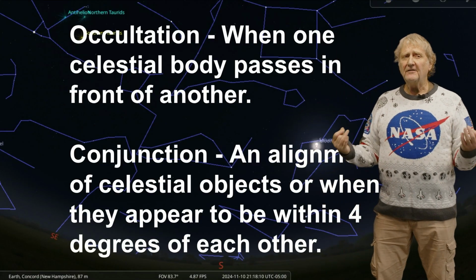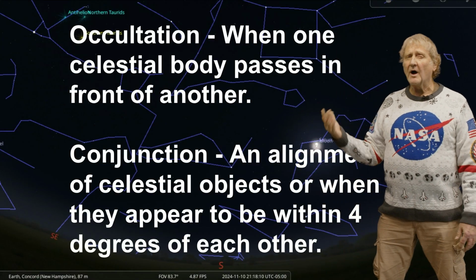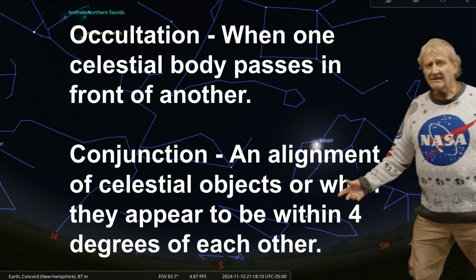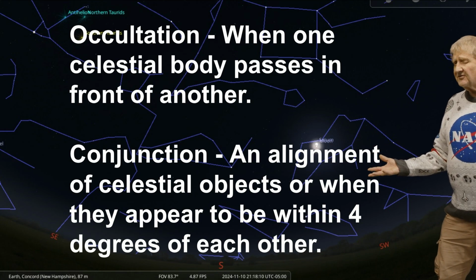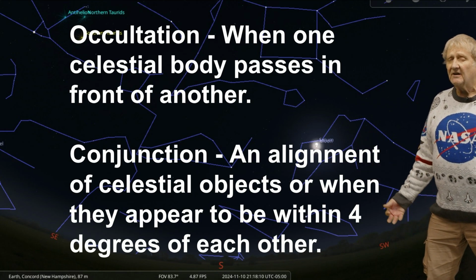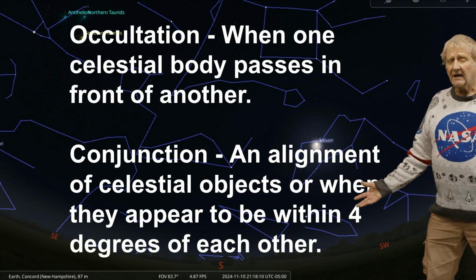So let's just review on this occultation. It's when one celestial body passes in front of another. A conjunction is an alignment of celestial objects, or when they appear to be within 4 degrees of each other, we call that a conjunction.